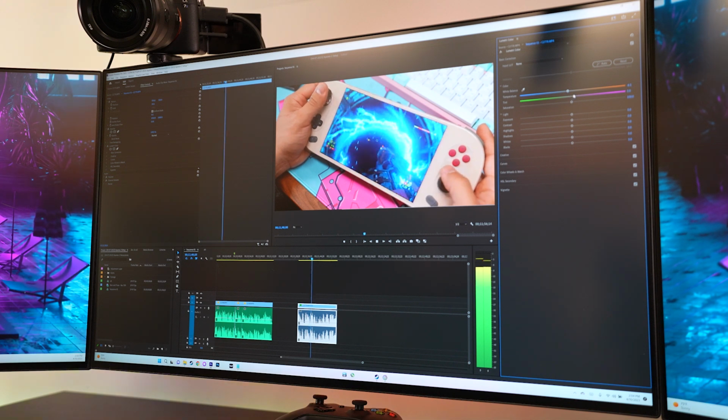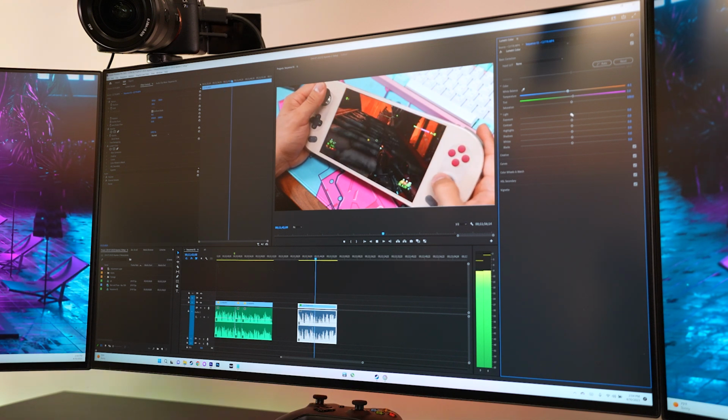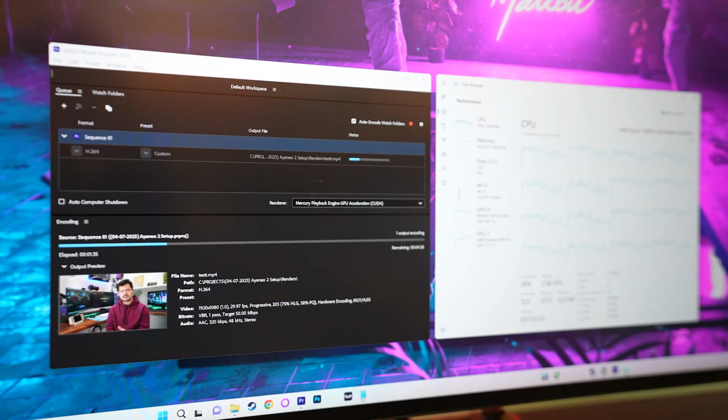It's pretty awesome. I've been editing on this thing. It's crazy. I've been using Premiere Pro. The render times are pretty decent. Plus with the connected external GPU, it's got some assisted rendering performance there.